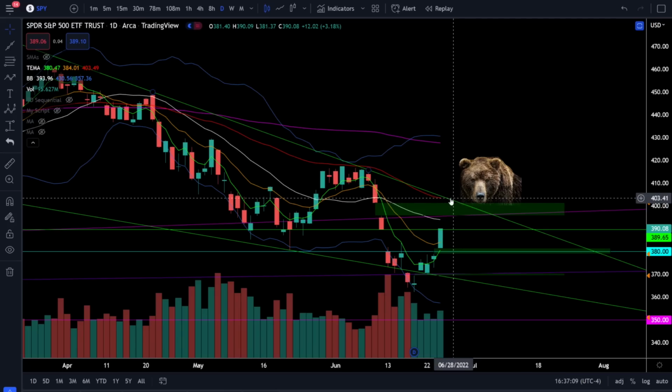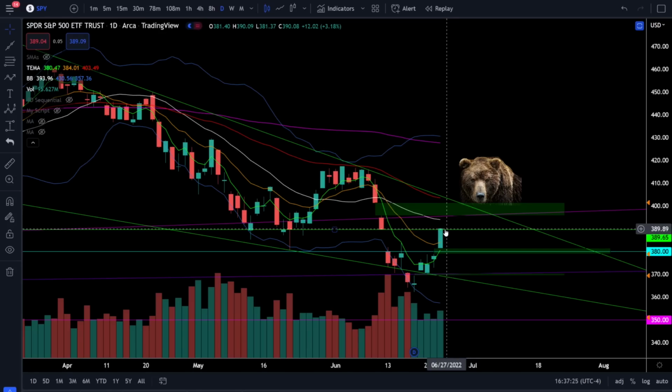So remember, we are still in a bear market and we're still in a bear trend, so every bounce has to be viewed through the lens of a bear, which means it's likely going to be a lower high before the next lower low. So the next lower high is going to be somewhere around this zone between 390 and our 20 simple moving average, which is now right around 394. And if we break the 20 simple moving average, then you'll be looking for the gap fill at 401, which is also where our 50 EMA is.